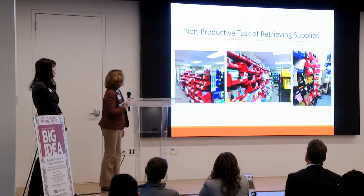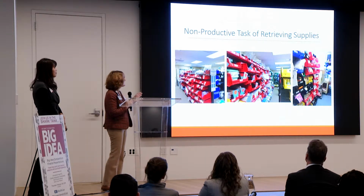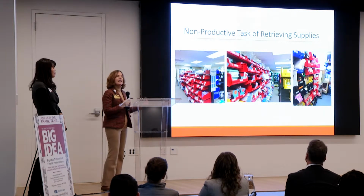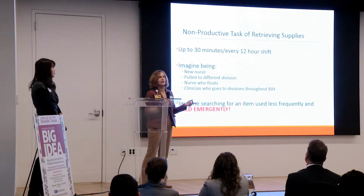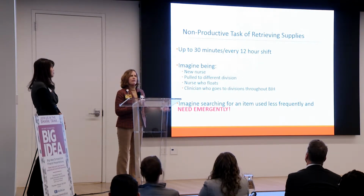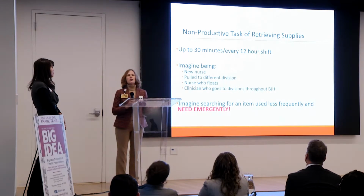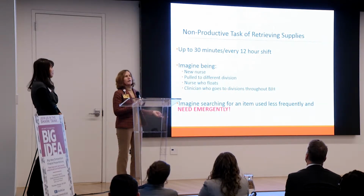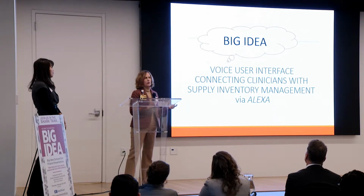Every supply room throughout all of the hospitals looks different. They all have the color-coded bins, but they all have different supplies and a different configuration. So a lot of time is spent retrieving supplies. We know from a time motion study that up to 30 minutes every 12 hours is spent by each nurse finding supplies. Now imagine you're a new nurse, or you're a nurse floating to another division, or you're the clinician who goes from division to division, and then imagine you're searching for an item you use less frequently.